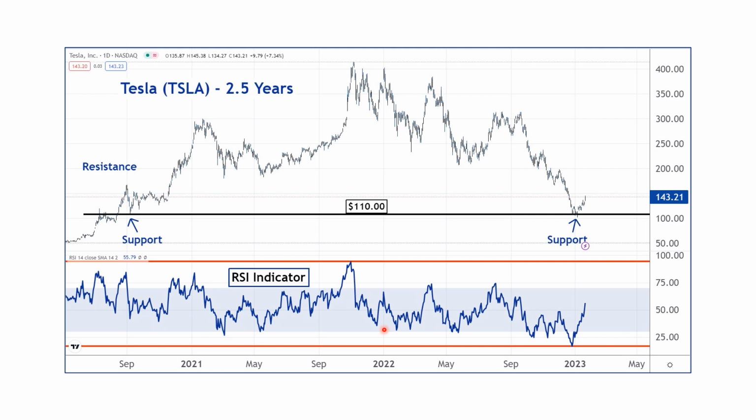If it gets above that, we call that overbought. If it gets below the range, we call it oversold. Now, why is this important? Well, this is important because things that are overbought or oversold tend to revert back to the mean or reverse.